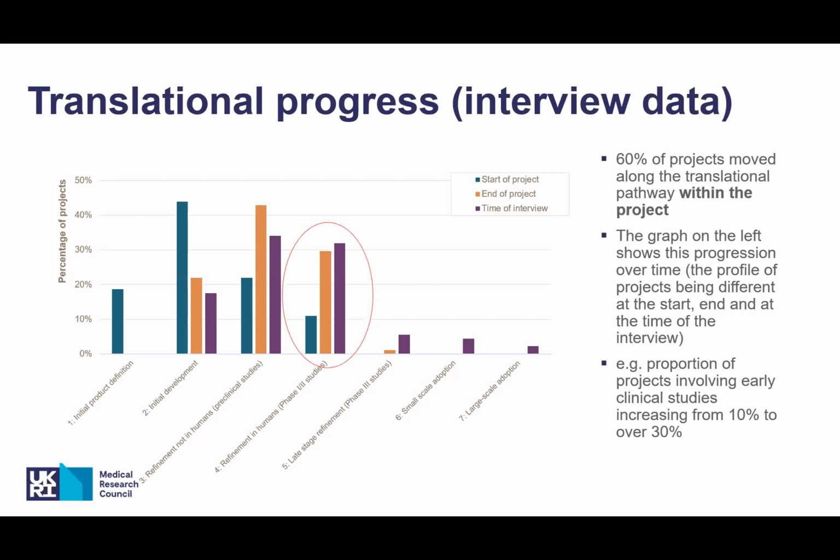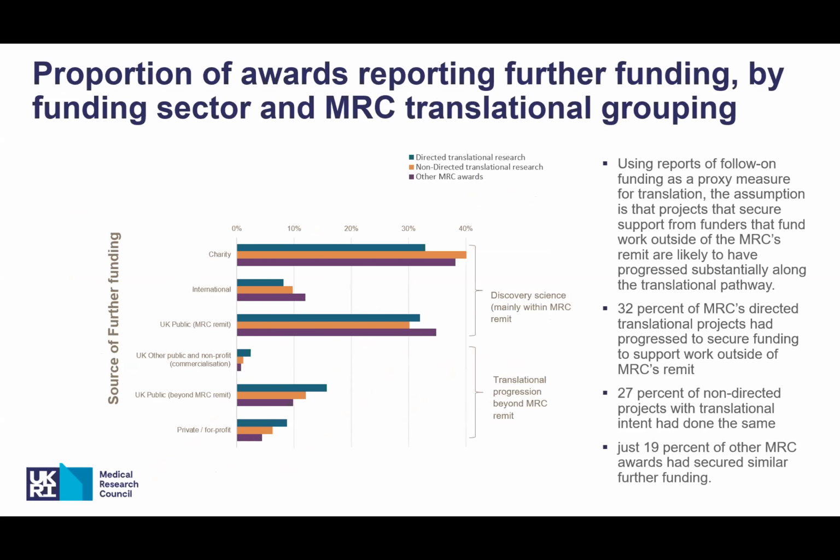We were also able to use a different indicator to look at generalizing this across our entire portfolio. So we'd looked in detail at about 250 projects using interviews and looked at this progression data. What could we do across our whole portfolio? Well, in this case, we used reports of follow-on funding as a proxy measure for translation. And so we could identify where projects had secured funding for follow-on work, which clearly showed that the work had moved beyond the MRC's remit. So we're a discovery science funder, as I say, funding things up to the experimental medicine stage.